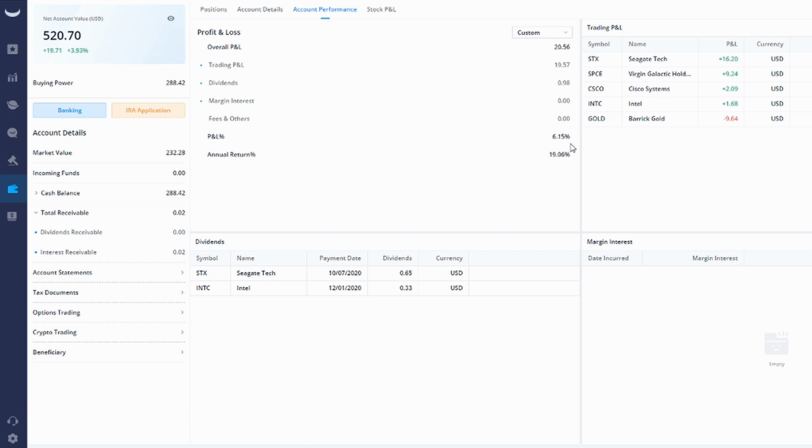So collectively, we're at a little over 6% profit to loss ratio, which gives us a projected annual return of a little over 19%, which is great considering the average market return is like 7 to 8%, or maybe 10% to 11% on a good year.